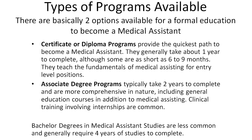Now, there are basically two options available to receive a formal education to become a medical assistant. The first is the certificate or diploma program, which provides the quickest path to become a medical assistant. They generally take about a year to complete, although some are as short as 6 to 9 months, and they teach the fundamentals of medical assisting for entry-level positions.